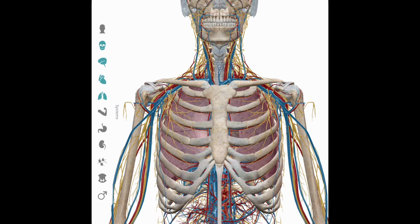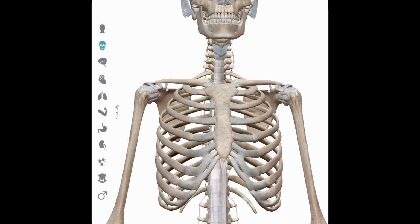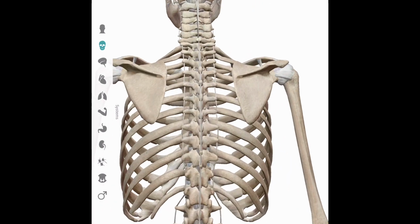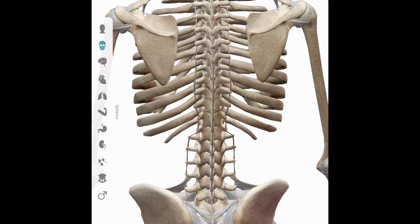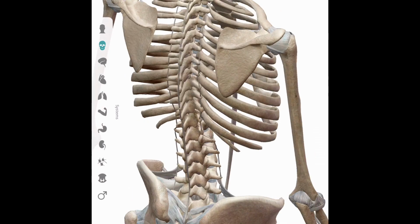The ribs themselves, there are 12 pairs of ribs, left and right. The first 7 ribs are sometimes referred to as true ribs because they connect directly to the breastbone, the sternum. Ribs 8 through 10 connect to the cartilage of the rib above, as in this example. Ribs 11 and 12 are sometimes referred to as floating ribs. You can see they connect to the spine and float.